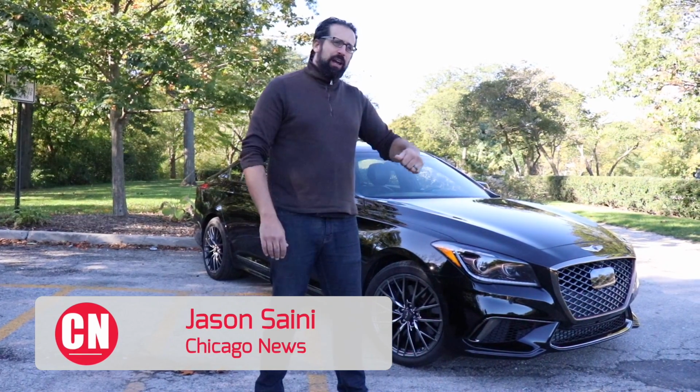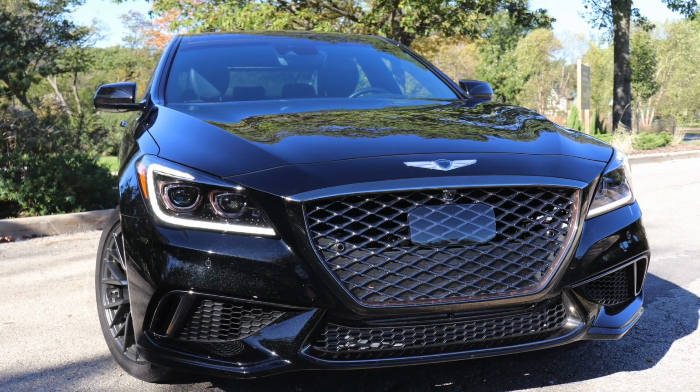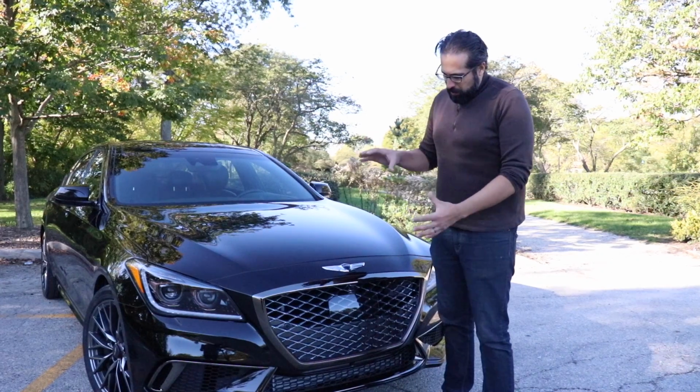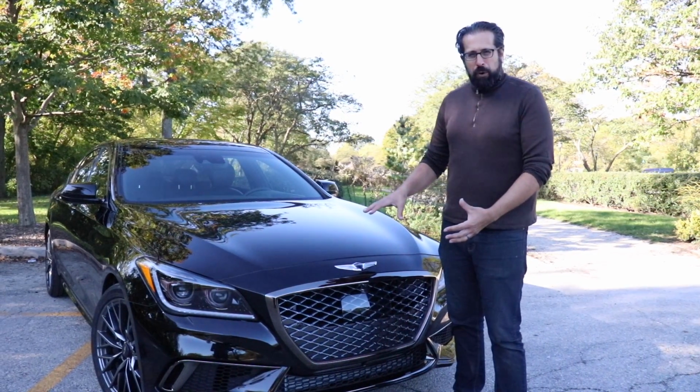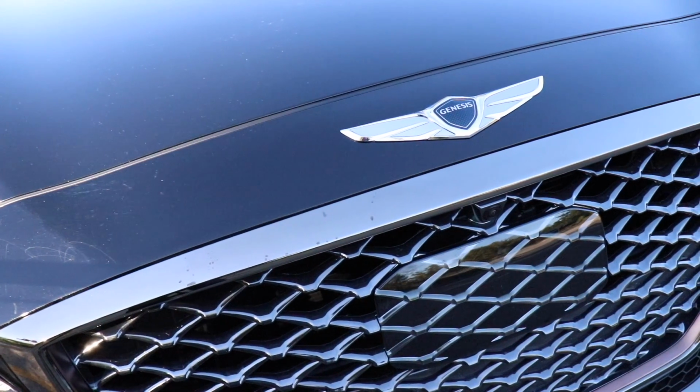This week we're going to check out this really beautiful Genesis G80 Sport sedan. Grills are kind of getting to be a status symbol on the front of some of these luxury sedans. No difference here, really big imposing grille. It's definitely a handsome car, it's just these grills are getting a bit out of hand.